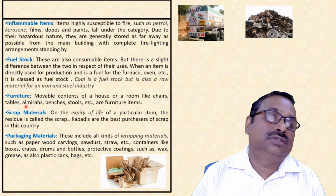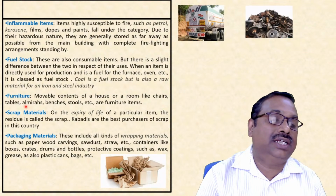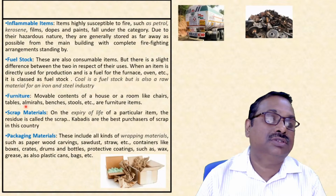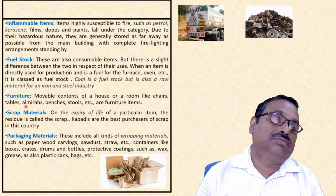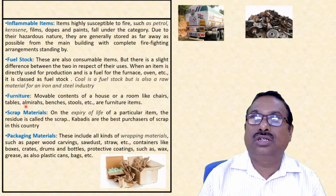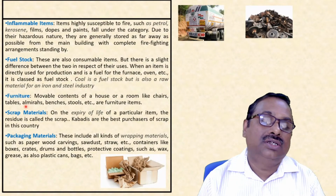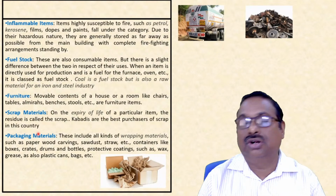Next is furniture. Furniture, as you know, is the movable contents of a house or a room, like chairs, tables, almirahs, benches, stools, etc. Then scrap materials. On the expiry of the life of a particular item, this residue is called scrap, which we sell to the kabadi wala. So kabadis are the best purchasers of scrap in the country.